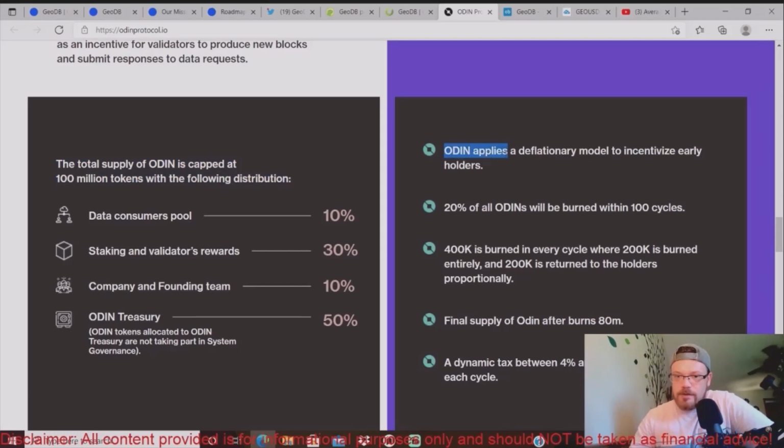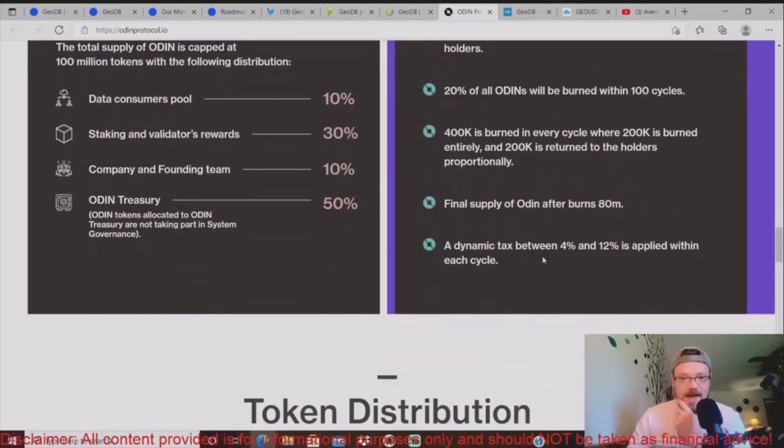It says here that Odin applies a deflationary model to incentivize early holders. 20% of all Odins will be burned within 100 cycles. 400,000 is burned in every cycle, where 200,000 is burned entirely and 200,000 is returned to the holders proportionally. Final supply of Odin after burns is 80 million. So the final supply after burns will only be 80 million Odin tokens, guys. Very interesting. A dynamic tax between 4% and 12% is applied within each cycle.